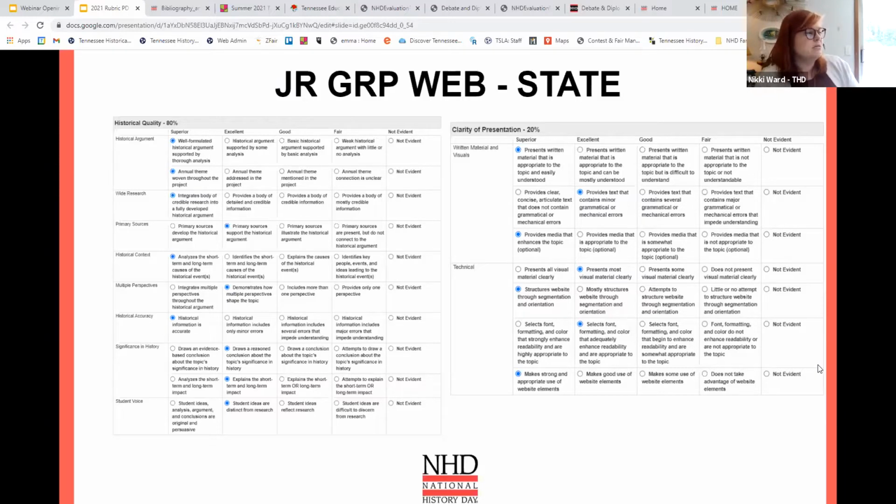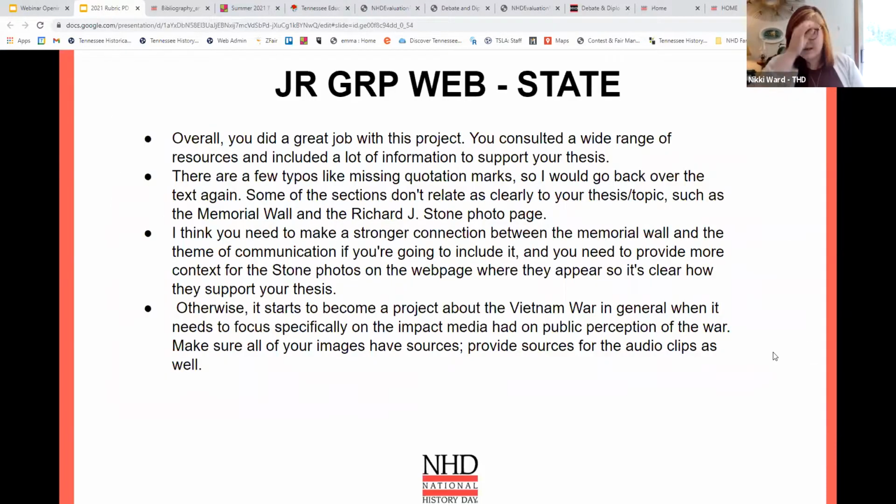And you can see that they did pretty well at state, at least with this one judge. It looked like some of the things they really wanted them to focus on were more primary sources, multiple perspectives, and then the significance in history, pointing out the larger world surrounding this point in the Vietnam era. And student voice: their ideas are distinct from research, but they're not making any major claims that are evident within their work. And then this is some of the feedback they got from the judges.